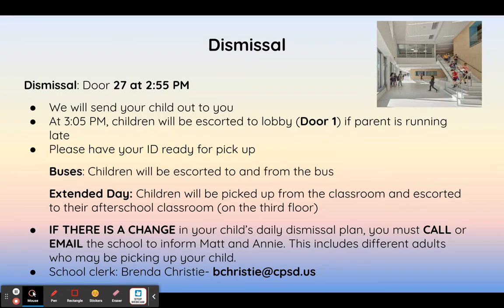Buses, children will be escorted to and from the buses. So as I mentioned in the beginning of the presentation on arrival, bus kids will be walked from the bus straight to the classroom. Likewise, in the afternoon, someone is going to come directly to the classroom, pick up the children, take the bus attendants, and walk them straight to the bus and watch them get on. So there will be an adult the entire process, and that's how buses will be run. It's important to remember if your child is riding the bus to keep their yellow bus tag on, which Annie has created for them.